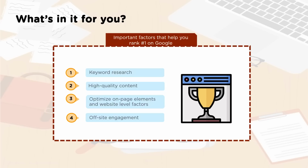And then the second factor involved is high quality content. So in order to rank high on Google search, you need to have high quality content. So we're going to go over what's involved with creating high quality content. Then we're going to take that content, we're going to optimize it using on-page elements and website level factors. So we're going to take into account what's involved with your website and what's involved with specific pages on your website in order to rank #1 on Google.